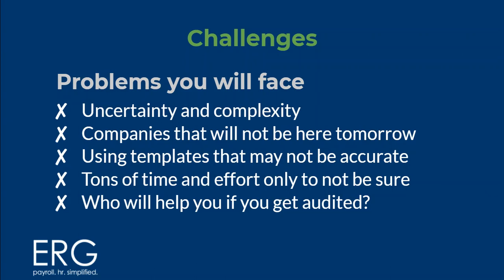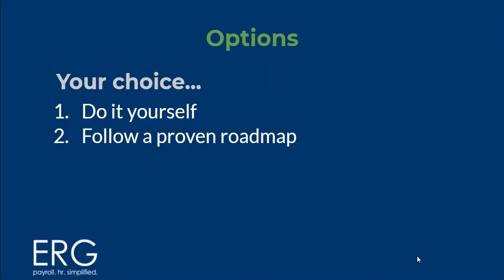So, that last question: who's going to help you if you get audited? Is the company going to be around in 5 years, 3 years, 2 years? You want to make sure that you've got somebody with a proven track record of success, and a partner that you can trust in the process.